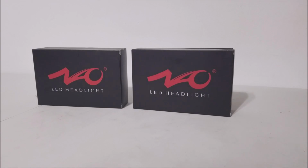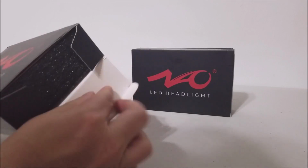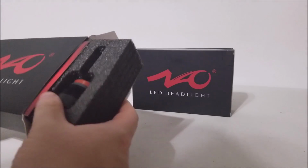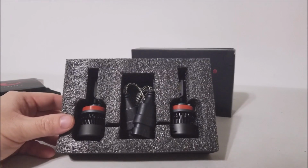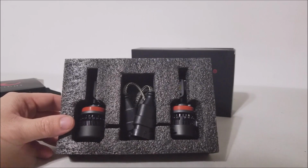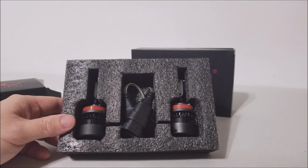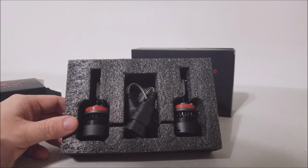So what I want to do is, well, let's open these up. But the plan is, we're going to go driving around in the truck with the stock headlights in, and then I'm going to show you guys switching these out. For some vehicles, it's a super easy plug and play. All you have to do is unplug what you have and plug these in. My vehicle looks like it's going to be a little bit more cumbersome because it looks like you have to take a few panels off.